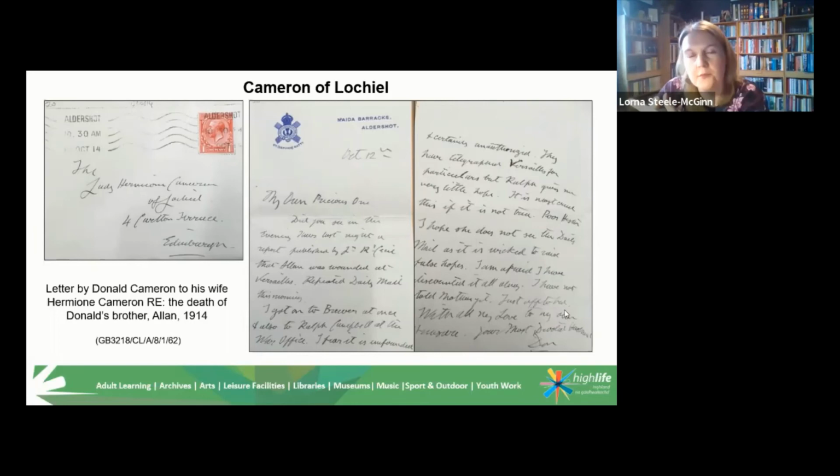And then he goes on, "It is most cruel that this should have happened. And it's most cruel if it's not true. Poor Hester," that's Alan's wife. "I hope she doesn't see the newspapers because it's wicked to raise false hopes."